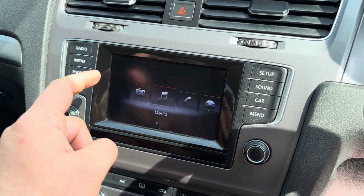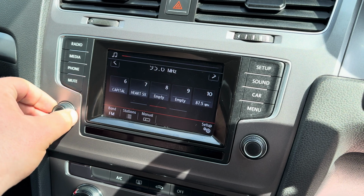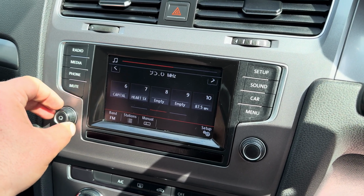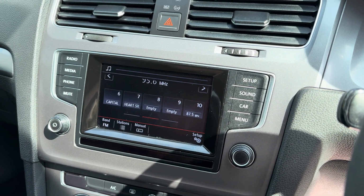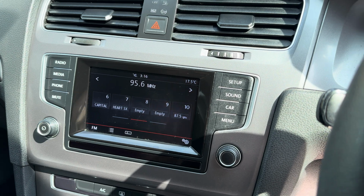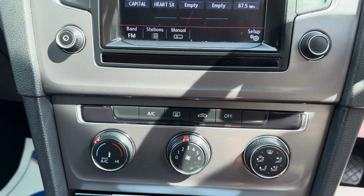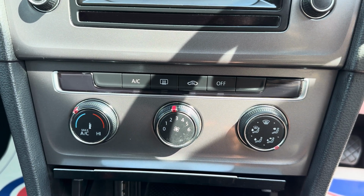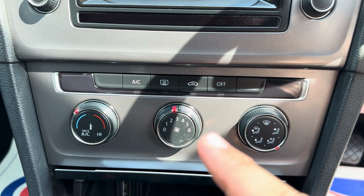So basically there's a shortcut for all these buttons here. Let's say if we go into radio, yeah, so the radio works absolutely fine. Obviously it's not fine-tuned to the right station, but that works absolutely fine, so there's no issues with that whatsoever.